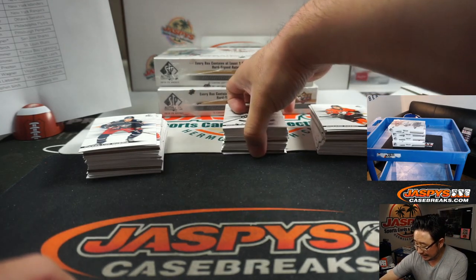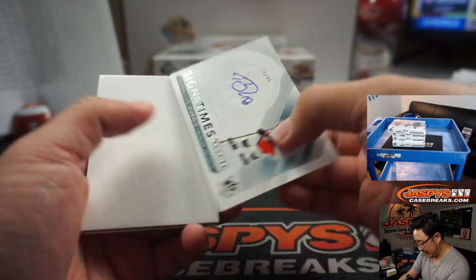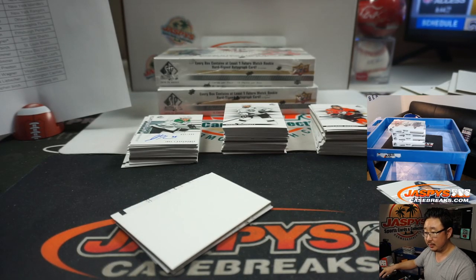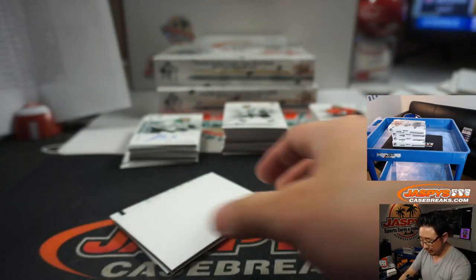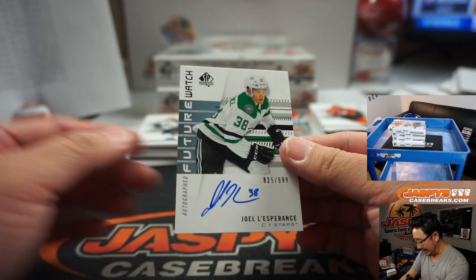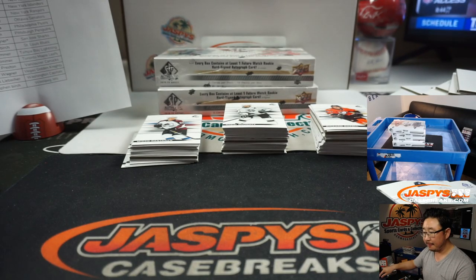Where's Tallulah's? I don't even know what that is. Where is that? Sign of the Times, Pierre-Luc Dubois, 93 out of 99 for the Columbus Blue Jackets, Troy. Oh, it's one of the Rustic Canyon. That Rustic Canyon I do know. I know the Rustic Canyon restaurant group. Joel Kiviranta, 825 to 999, Dallas Stars.